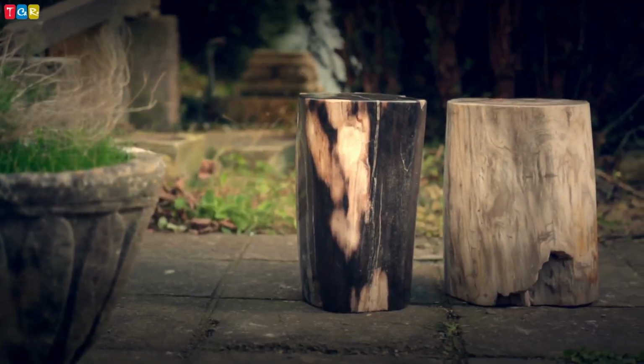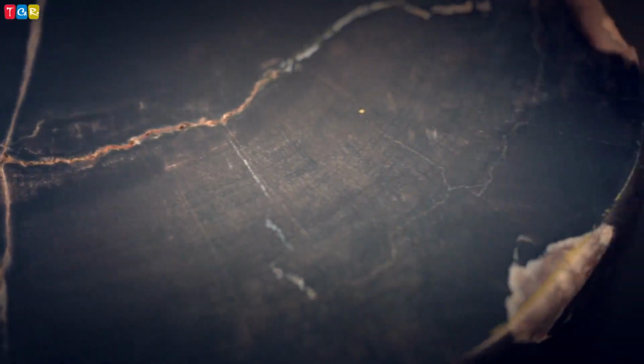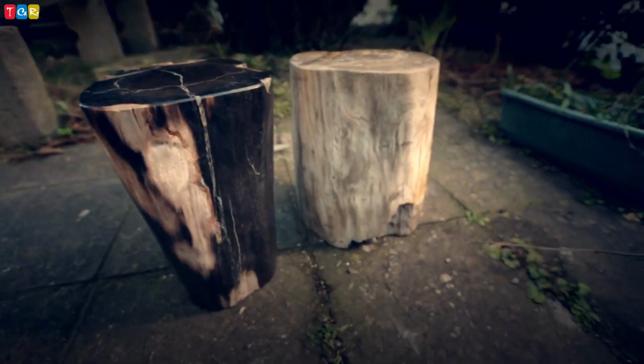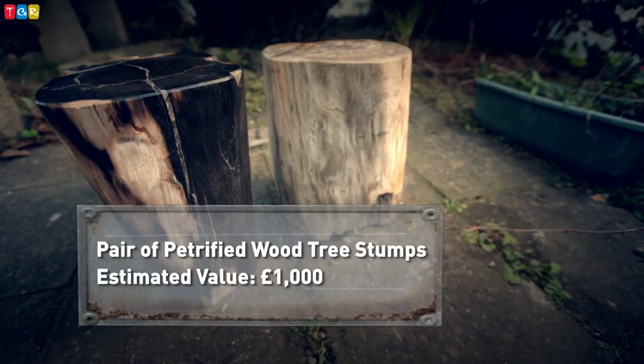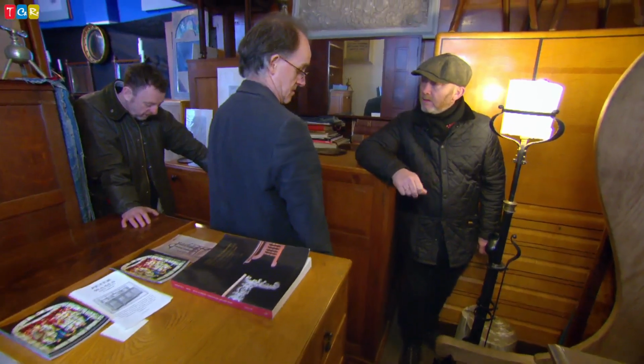Petrified wood is effectively a fossil created when the original tree is buried. These objects are millions of years old, and the pair could be worth around £1,000. They're very desirable, and they also go down the sort of natural history route, which is always attractive, always sellable, has been for years, hundreds of years, in fact.